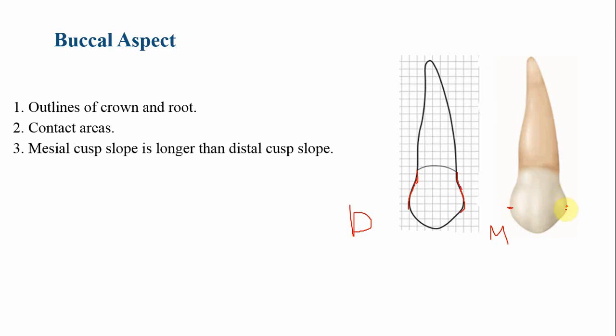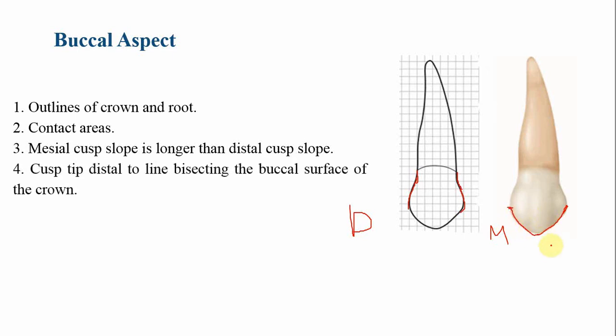The maxillary first premolar, unlike the canine, is characterized by having a mesial slope which is longer and straight compared with the distal slope, which is more curved and shorter. The tip of the buccal cusp is located slightly distal to the bisecting line of the buccal surface of the crown. So if we draw a line that bisects the crown from the buccal aspect, we can see that the cusp is located slightly distal to this line.